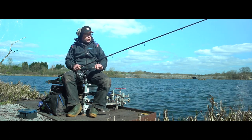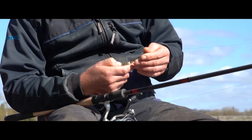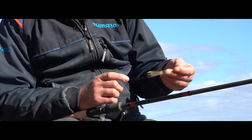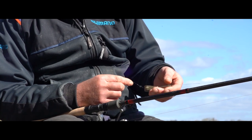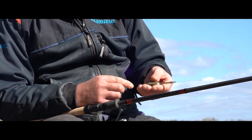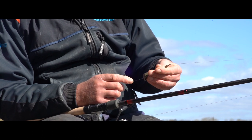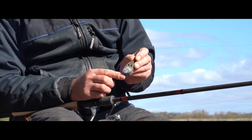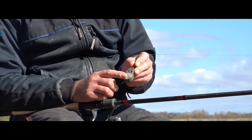Now, down to the terminal tackle at the bottom. In the summertime I'd swap to a large hybrid feeder, but I'm using a medium. Still get quite a lot of bait on. I'm using it in a 42 gram, but I've added extra lead. If you look there, I've just glued a bit of lead on the bottom.